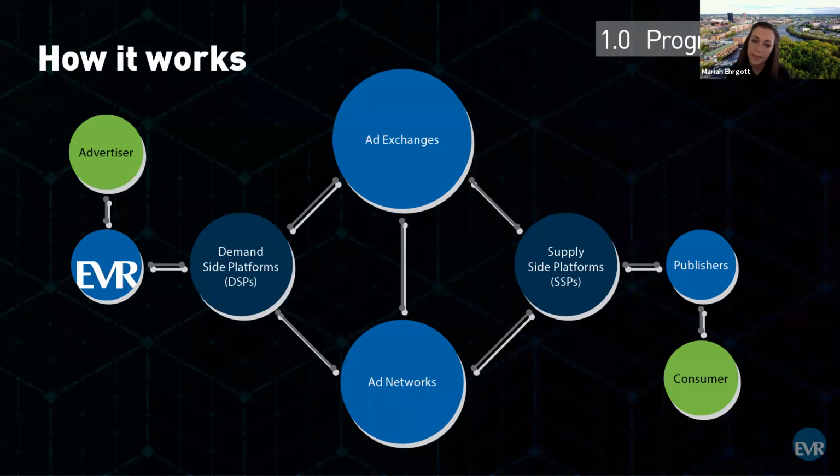However, with programmatic, you are purchasing your advertisements through a DSP, which integrate with multiple ad exchanges, so you can purchase across many networks from a single platform. So long story short, Google Display is one ad network, but through an ad exchange, you have availability of various ad networks. So it really helps you scale your reach and gather more impressions in that sense.